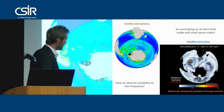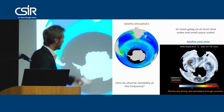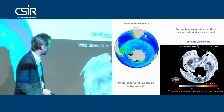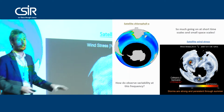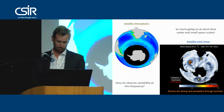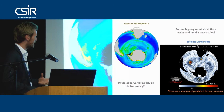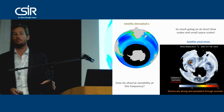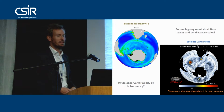And then even at a greater scale, and I'll start that again, there we go, we have the winds of the Southern Ocean as measured from a satellite scatterometer. And you can see that there's a lot going on there at just a few hourly time scales. So this really emphasizes that we need to go out into the Southern Ocean, into these areas, and observe them at much higher space and time scales.